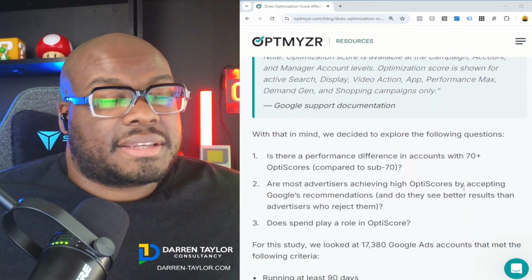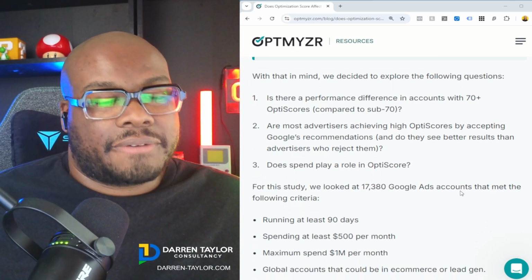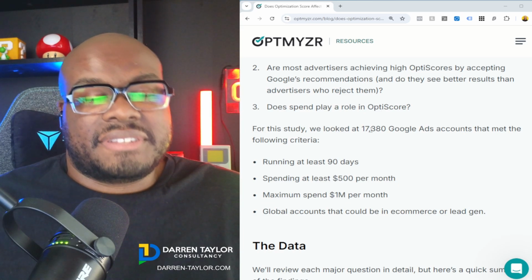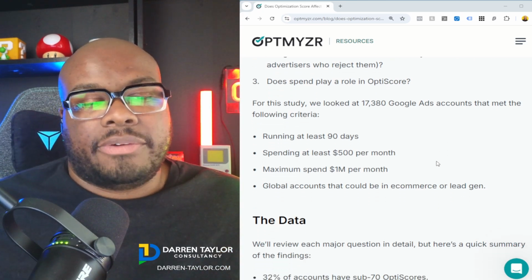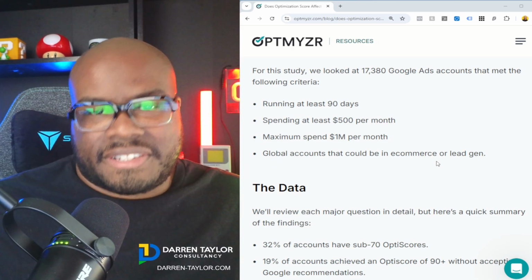So that's the kind of top level overview of things, but let's look at the data. So as I said, Optmyzr looked at all of the accounts in this study. They looked at 17,380 Google Ads accounts. Now, they had to put some criteria in place to make sure this was a fair sample of accounts, and a large sample it is of that.